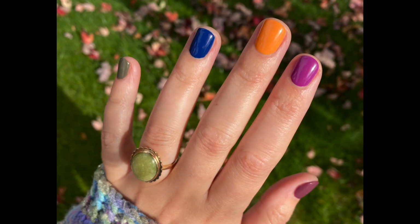And here I applied some of them in a Skittle, and I think they all look so good together, so I was really happy when I was wearing them together like this.